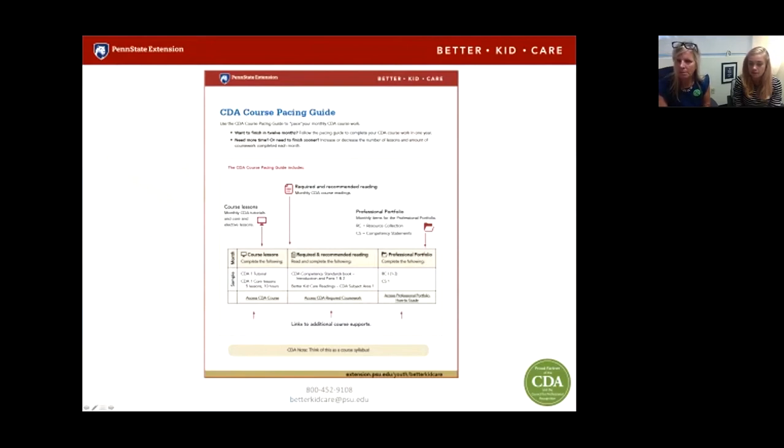Say you want to speed up that work and work faster than 12 months. You would just simply increase your work depending on what works best for you. And if you need more time, say you want to spend even more than 12 months, you would just lessen the work that you do. But again, this pacing guide is in every tutorial, and it's very helpful in the CDA course. Anything you want to say about that pacing guide, or did I miss anything there?